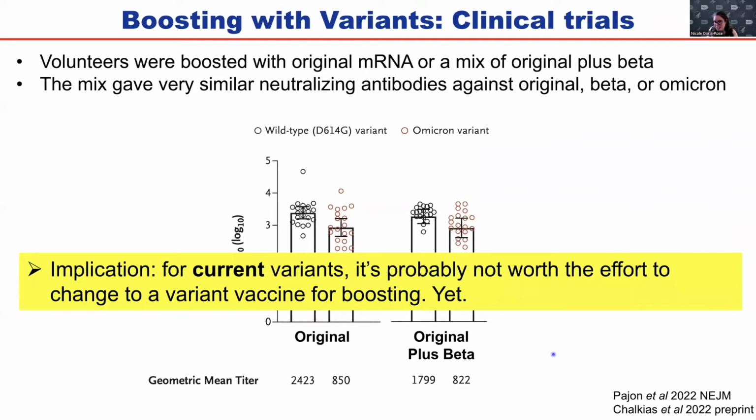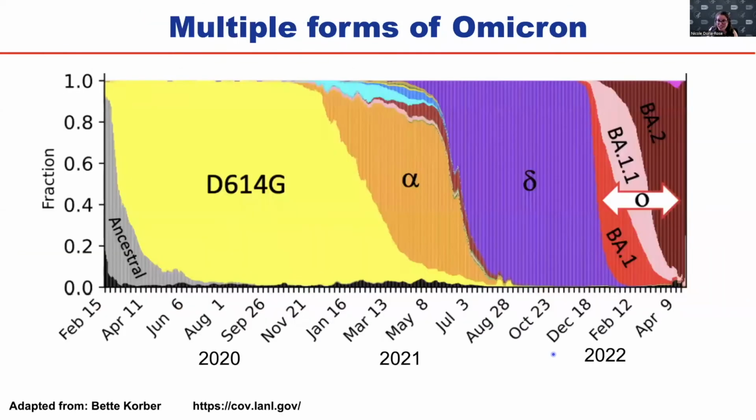But one of the problems is with messenger RNA, you can change it pretty fast. You can change things and get stuff out within 3 months. But the viruses are changing every 6 months. So it's a little unclear how that's all going to go. And so things are changing fast.